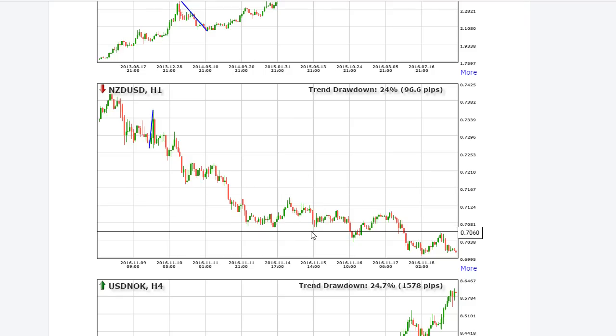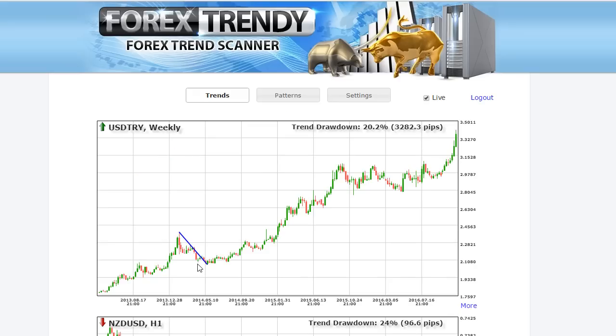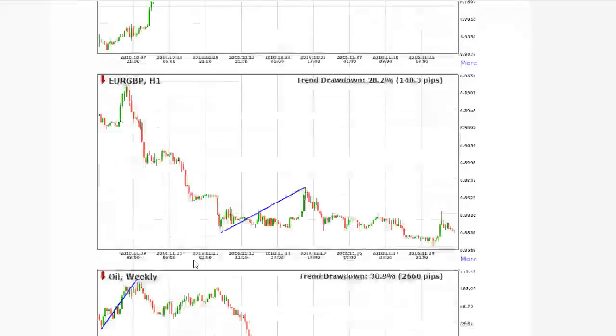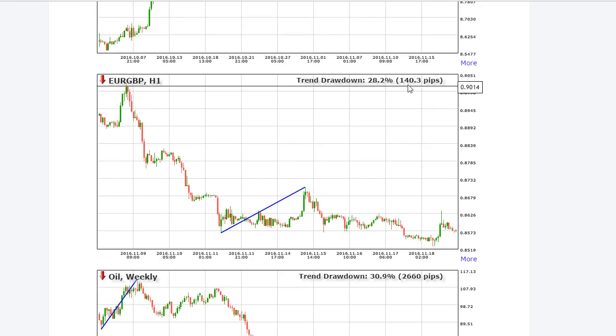Okay, the downtrend. So whatever way you trade, this is actually a really good way to scan for different currency pairs to see where your opportunities are, depending on whatever system you trade, which one is trending and what is a normal retrace move in that pair.